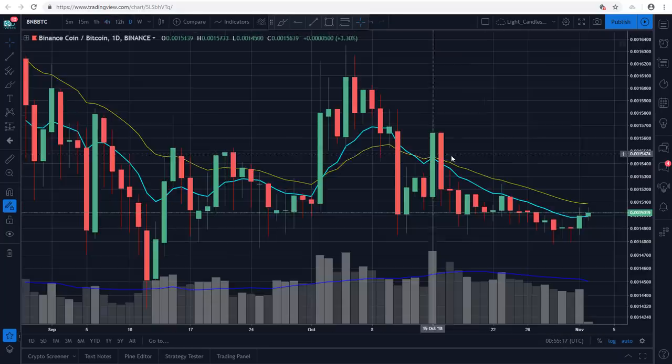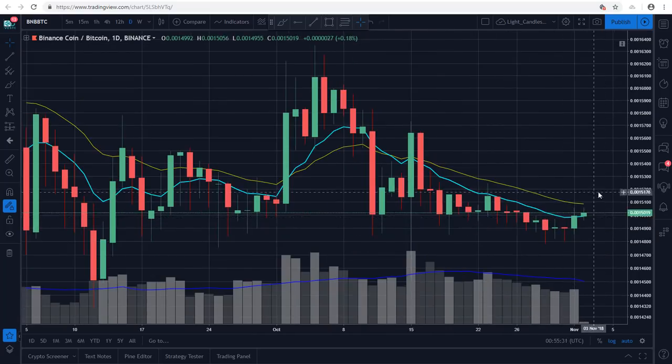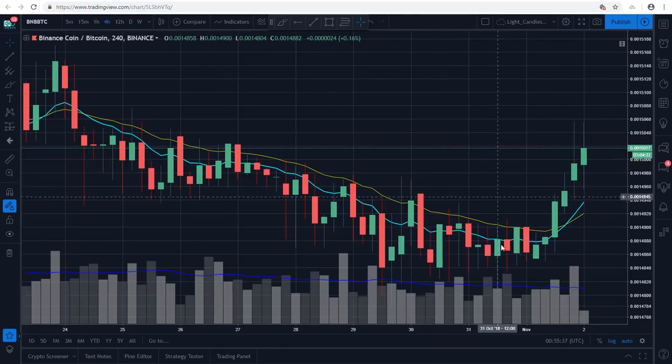If we zoom out, look at the daily chart. It's been in a little bit of a downtrend versus BTC, but it has held these lows right around that 14,800 level. You can see it's been holding and just trying to turn the corner. It hasn't confirmed yet on that daily chart. I'd like to see these moving averages start crossing over, price at least getting back above the longer term moving average. But in the near term, certainly looking positive.